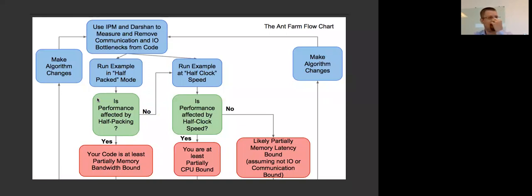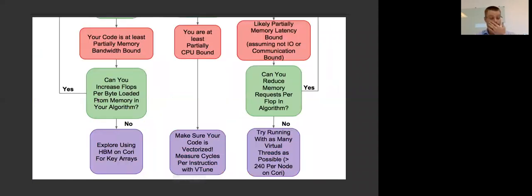One of the important things to take away from this is not to just glom onto the idea that these many core processors have big vector units, so I must vectorize my application. Because in some cases, that might not be what's actually limiting your performance. The real key takeaway here is that it's important to profile, it's important to determine what's limiting your performance, and to use that to guide your optimization strategy. And so that's what this flowchart that we've developed is going about attempting to strategize.